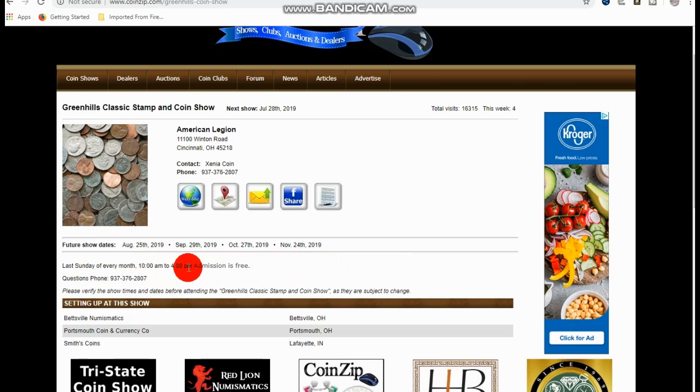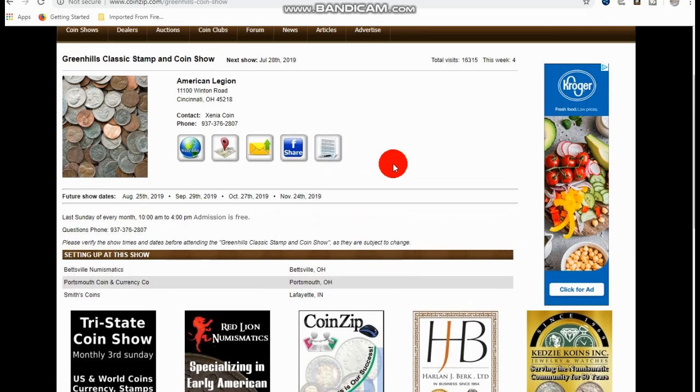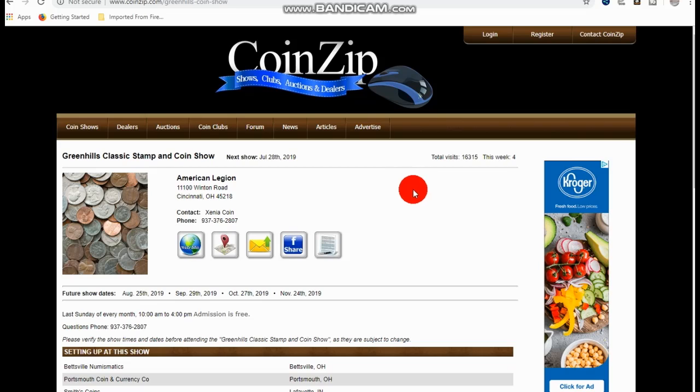There's no admission fee. And as I said, there are going to be stamps there. There are more coins, it's more of a coin show, but there are stamps there. And you can see what coin companies actually participate and want their name up on the website, or at least that CoinZip is aware of. A lot more go there, anywhere from 25 to 40 dealers. It depends on how well the show's going.